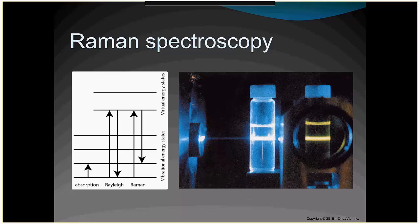That's Rayleigh scattering. But if we put a filter in front of that vial, and we eliminate the blue light and just look at the rest of the light coming back, here we see some greenish yellow light that is the Raman light coming back from that sample. In this case, we have a very high power laser, and we have a very strong Raman scatterer, and by eliminating the blue, we get to see the Raman light with the naked eye.